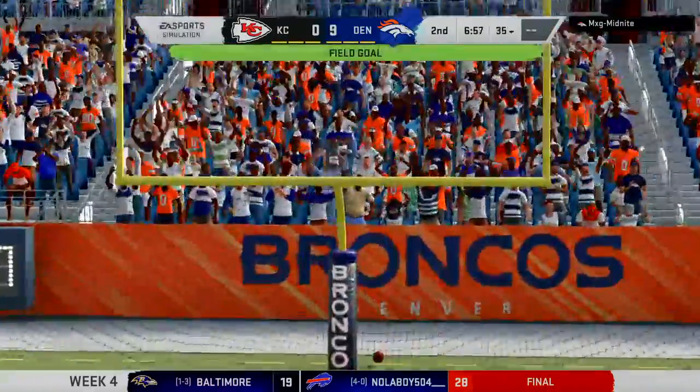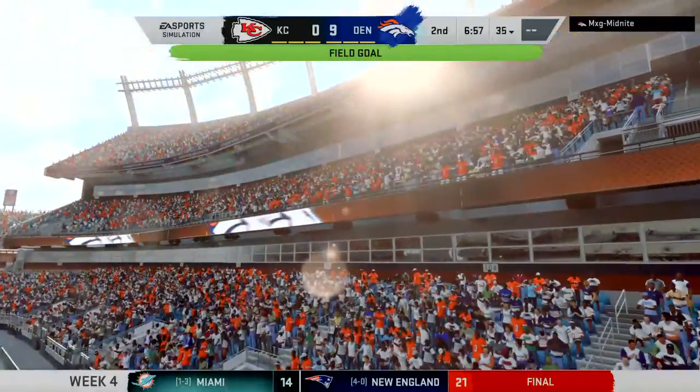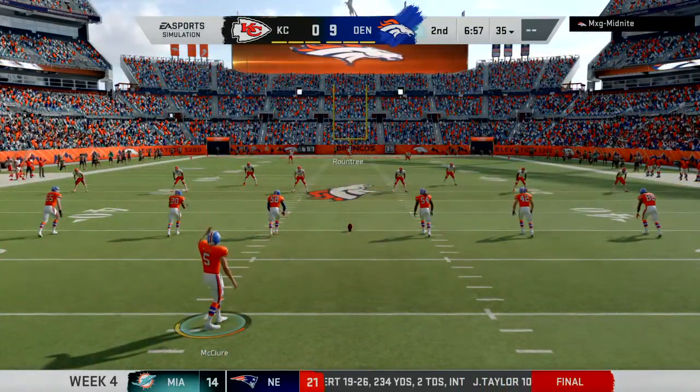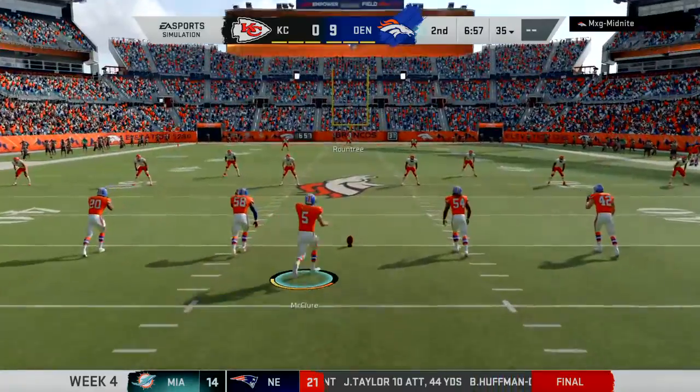And his kick is indeed good, and that will make our score 9-0. So they've put together a good little drive there, but ultimately stalling out in the red zone.